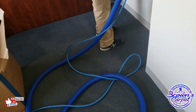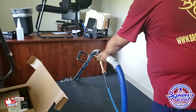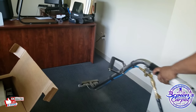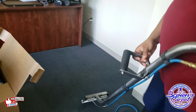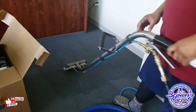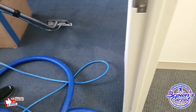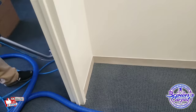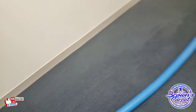How'd that glide feel, man? Oh yeah, I gotta get me a glide. Good on this commercial carpet, right? Hey man, this glide, it's so easy. This is the first time I used the glide, too. It's nice and smooth. What do you want, about 400 PSI? Yeah, I'm about to say about 400.